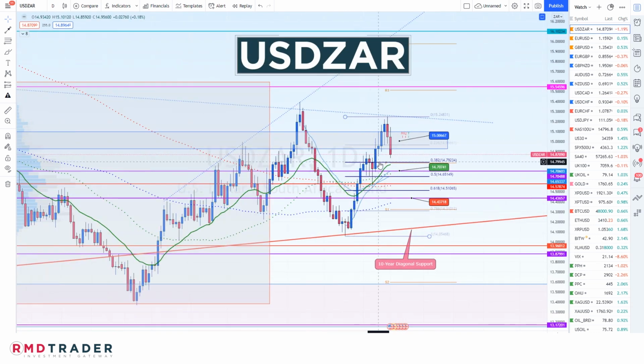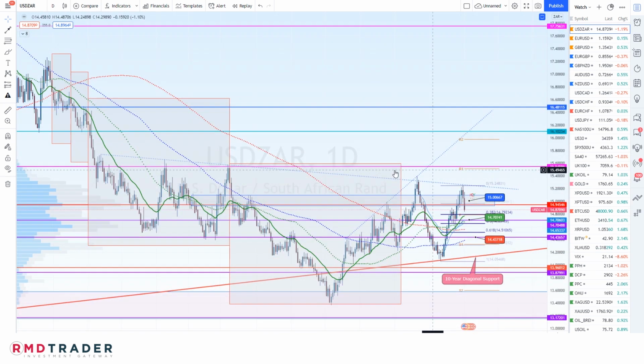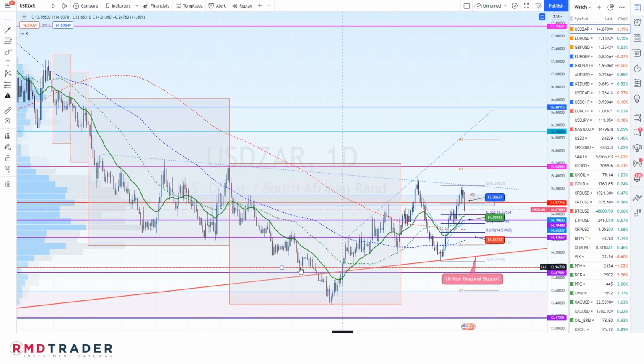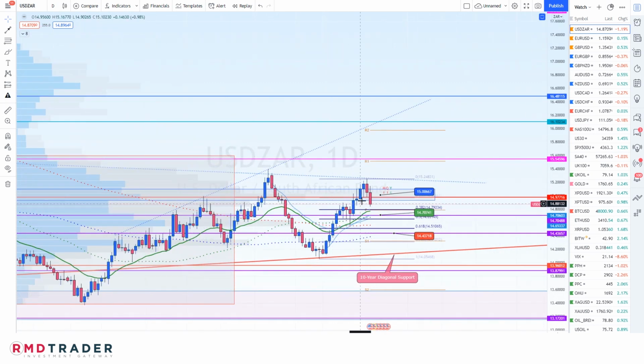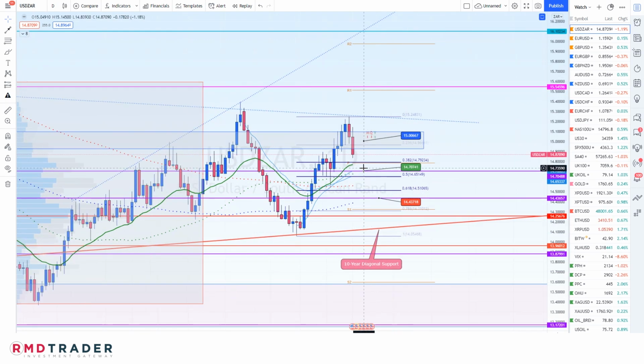Having a look at some of our other Forex setups for the week, if we look at the USDZAR, we can see that it has now found some overhead resistance from that diagonal, which goes back all the way to December of last year. We have also previously identified this as a resistance zone. So for this week, there's a good chance that we'll see a pullback, perhaps to this 1470 level, where we have our daily 50 SMA.